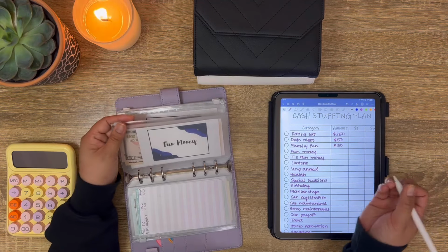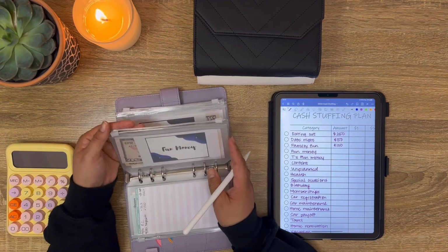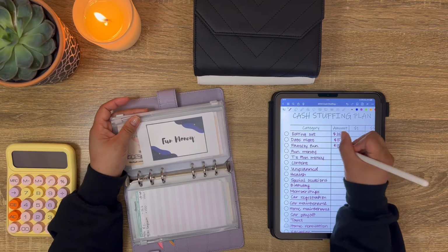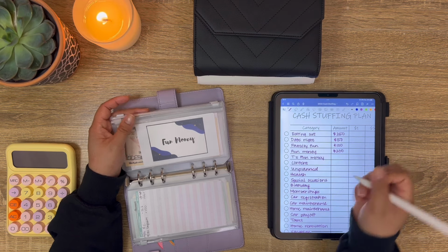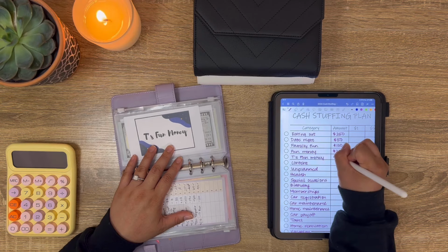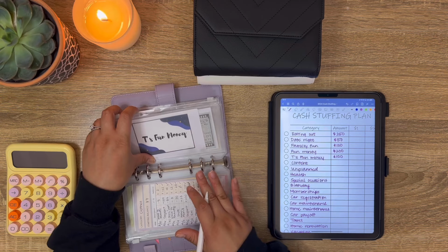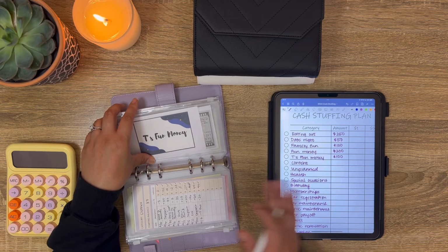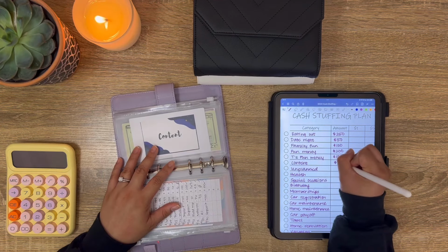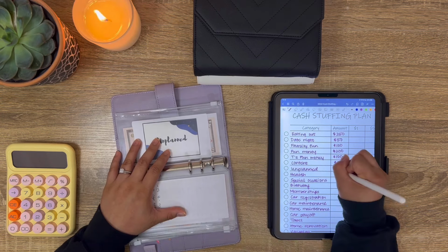And so my fun money, which when I do my actual cash stuffings, I distribute throughout a general fund, hobbies, beauty, and clothes. So I will be allocating $200 there. Tease' fun money, which is for my son, gets 100. And don't you worry, my husband also has a fun money category, but I just don't include it here in my binders. We track that separately. Content will be getting $35. And then unplanned, we're gonna be doing 50 here.